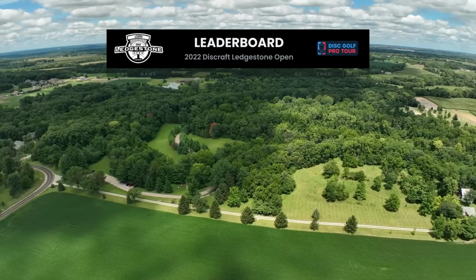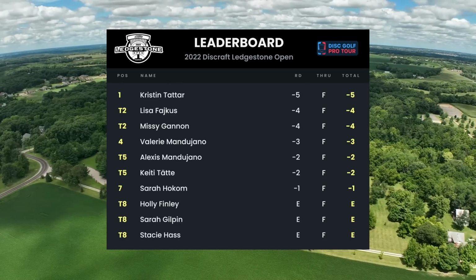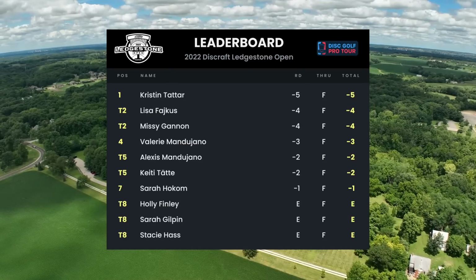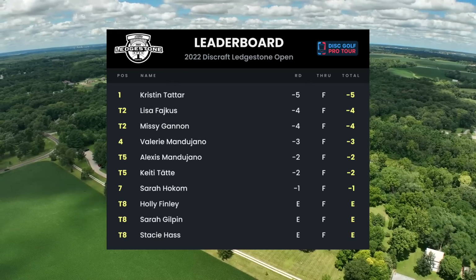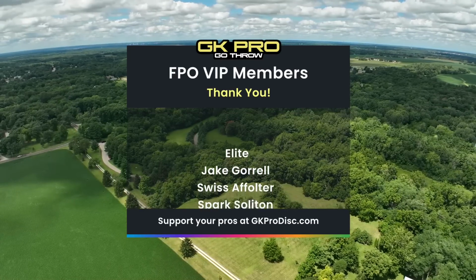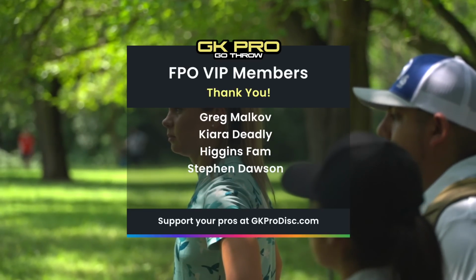So clean. So Kristin in the solo lead, Lisa Fakis and Missy Gannon shooting 4 down to be in a tie for second. Valerie Mandujano rounding out our lead card tomorrow. And everyone else right around even par or just under par. Big change from last year where we did not see that many people under par at all. It's crazy. Check this out real quick. Kristin Tattar has a 90% win rate when having the outright lead after the first round. Oof. 90%. So we'll see if anybody can catch her.